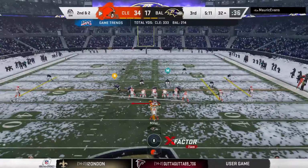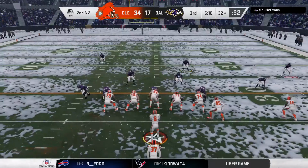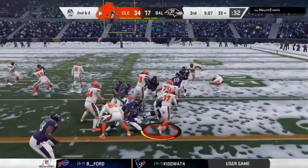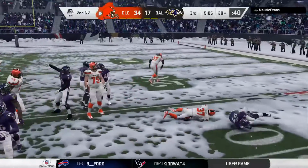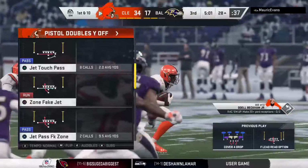Eight yards the tally on that first down run. Here's 2nd and 2. Again, it's Miller. And he'll go down at the 28. 4 yards the pickup, first down.